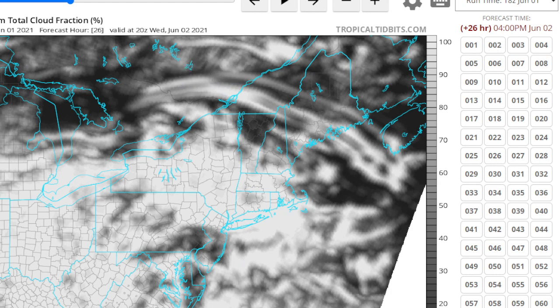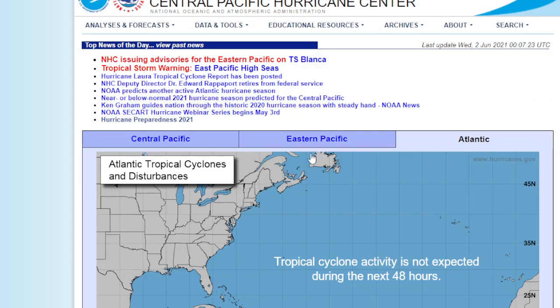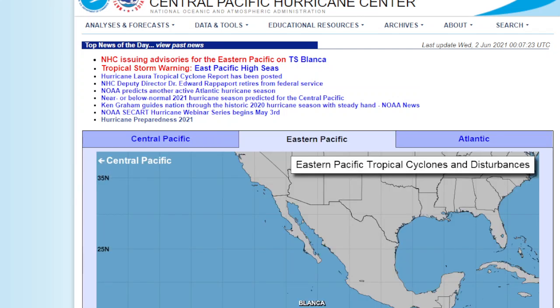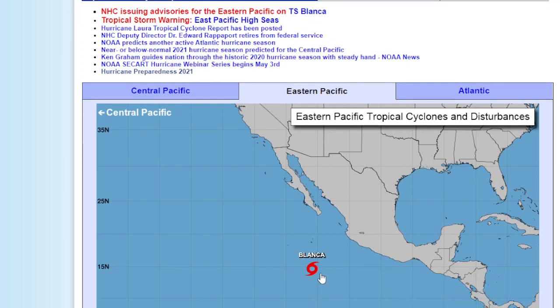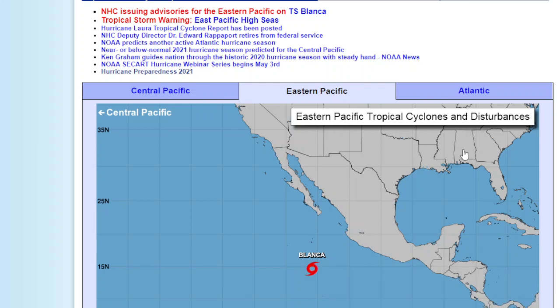And now we shift gears and we go to the tropics because we have another tropical system here. It's in the Pacific. It's Blanca. All right, so we have a Pacific system, Tropical Storm Blanca. I'm not going to go into too many details with it, but max sustained winds at 50 miles an hour, minimum central pressure at 1,001, and it's moving west-northwest at 8 miles an hour. Nothing for the Atlantic yet, but we've got a long season, and it could be a bad one.